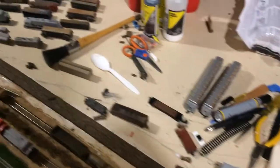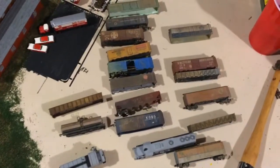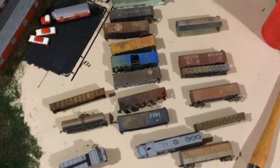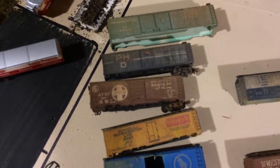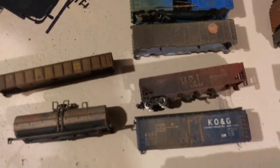Let's head over here, and you can see some of the cars that I may either fix or list. Go through this. Penn Central, I may fix that. PhD, AT&SF, Great Northern, Morel, AC. I'm not sure about that company. Never heard of that. I haven't heard of KO&G or MSL. I have heard of your AT&SF.